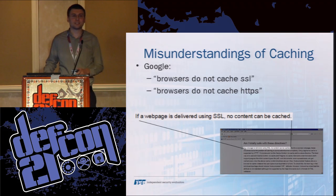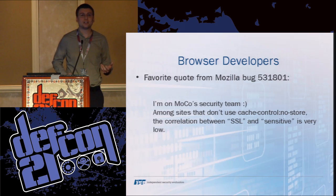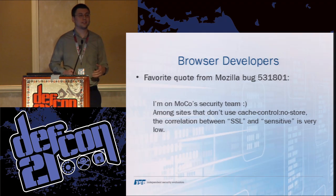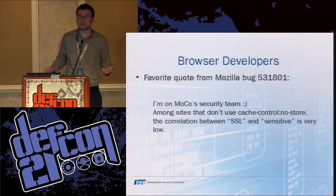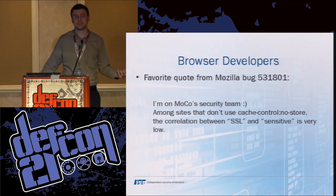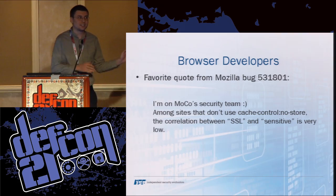So let's look at the browser developers who decided, like Mozilla, let's change our caching policy. After all, that would increase performance. Well, on the bug that was entered into Mozilla that decided to switch their caching policy from opt-in to strict standards-compliant opt-out, one of the comments on the bug said, among sites that don't use Cache-Control: no-store, the correlation between SSL and sensitive is very low. And those 21 sites, it doesn't work that way.